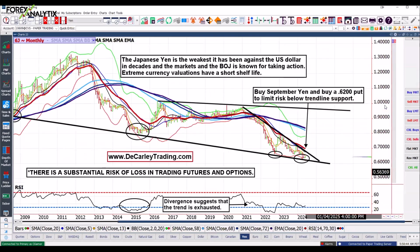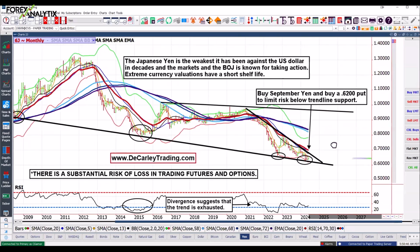Actually, while we're talking about currencies, I do have my eye on the yen. We've been buying calls in the yen, and we got a little more aggressive a few weeks ago. We suggest our clients buy futures and then buy a put underneath it, just in case, like, these markets have been breaking a lot of rules. So we wanted to have some sort of protection just in case the yen goes to zero, because who knows what the heck is going to happen in these markets. But it seems like a really, really good time to be long the yen.